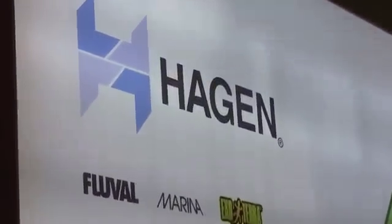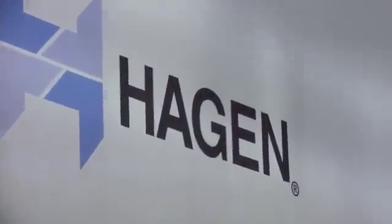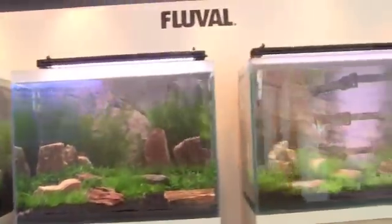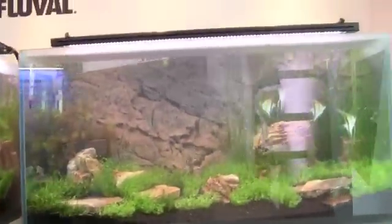Hagen, makers of Fluval and Marina Aquarium products, was on hand with their full line of aquarium kits, as well as a few displays designed by Oliver Knott.